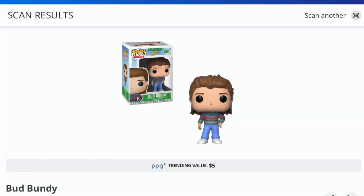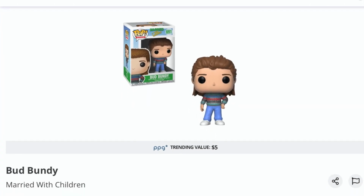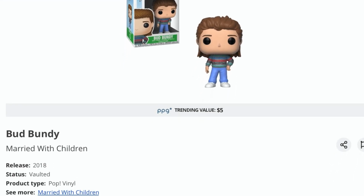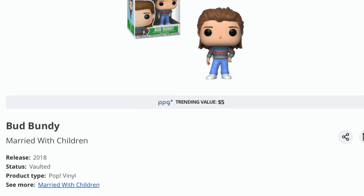$5. Bud Bundy from Married with Children. Came out in 2018. Now, it is vaulted already. It's a Vinyl Pop from Married with Children. So it is still common, but it is vaulted, which means it's not made anymore. So that's always cool. But yeah, these two are definitely going to my personal collection.